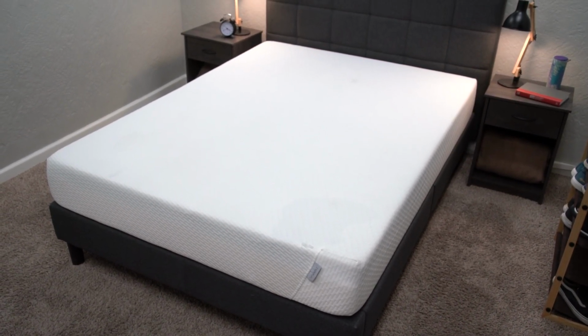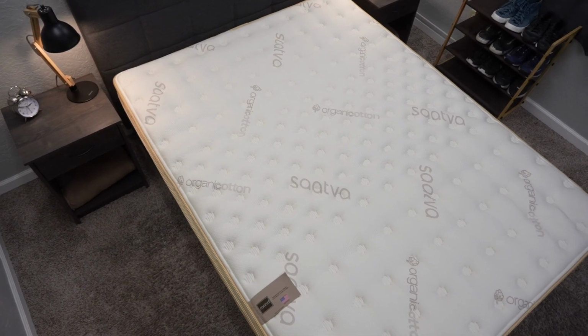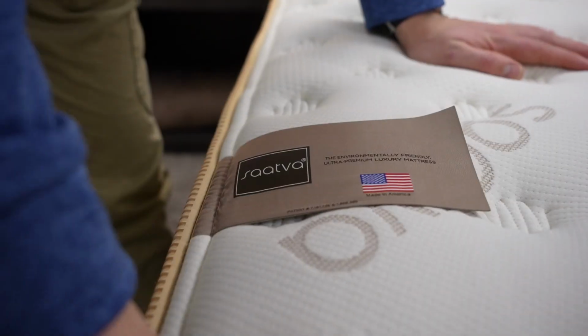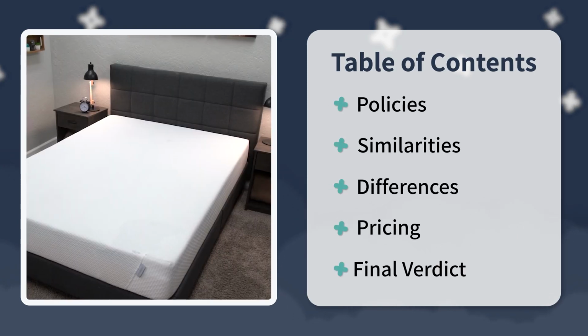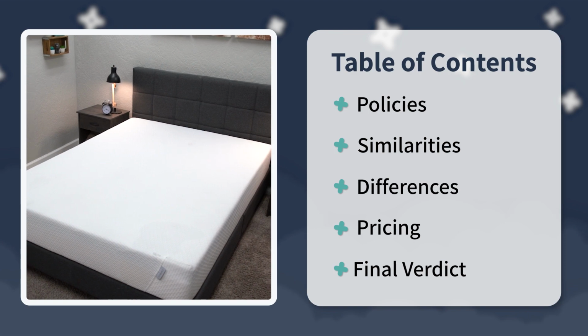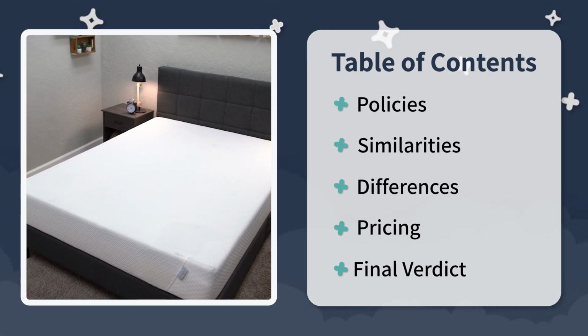We're gonna start things off by talking about the general mattress policies that should apply to both of them. Then we're gonna delve into their similarities, so where exactly they stack up. Spoiler alert, there's not much here. Then we're gonna delve into the differences, so talk about everything that they kind of have going for them separately. We'll talk about their pricing near the end, and at the very end, I'll even sum things up with a final verdict so you can make your final decision between these two today.